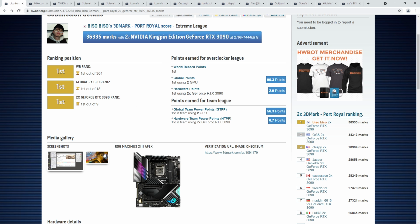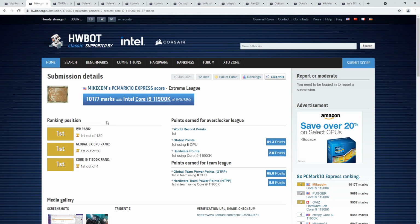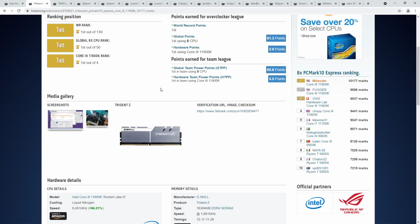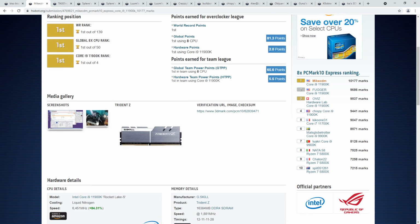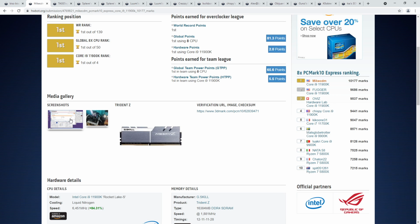And let's move on to the next score, which is another world record, this time in PCMark 10 Express. Now, unfortunately, this is a benchmark I know very little about. I believe it does some video encoding stuff and some storage stuff. Anyway, Mike CDM here took the world record in PCMark 10 Express with an 11900K pushing 6.45 gigahertz on liquid nitrogen on an ASRock Z590 OC Formula motherboard.